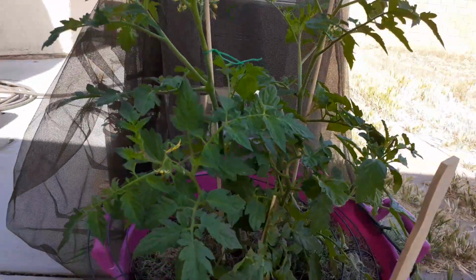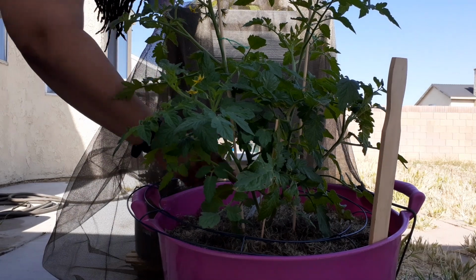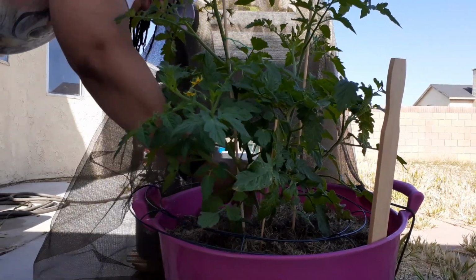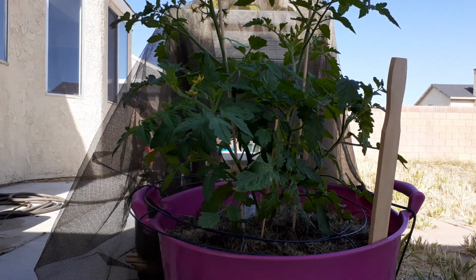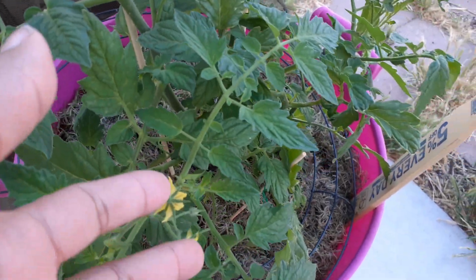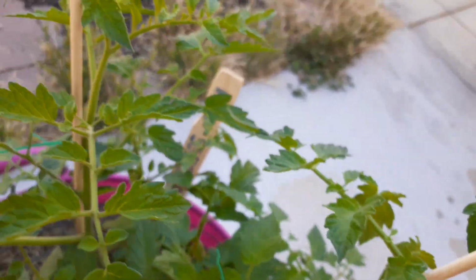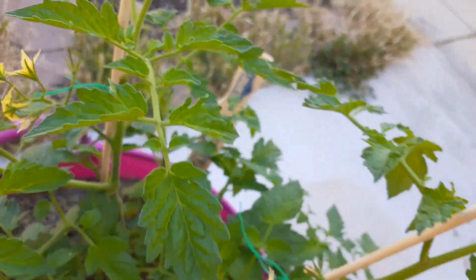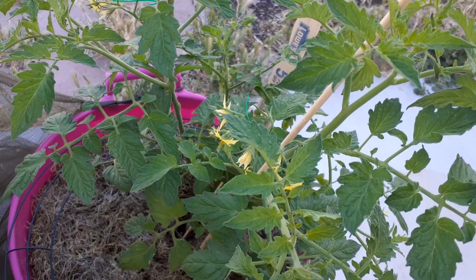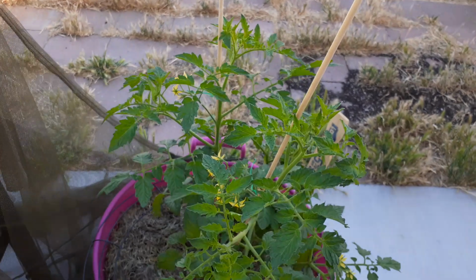I do believe this is the cherry tomato. Yes. Black cherry tomato. Looking really, really good. Look at them blossoms. Look at the beautiful blossoms. Aren't they gorgeous? I think it's a self-pollinator. It's an indeterminate, which means you don't have to prune it back. It doesn't say if it needs a pollinator, but I don't think it does. But I think it's just simply gorgeous.